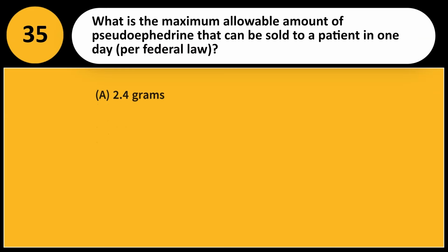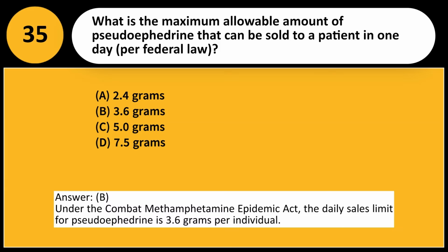What is the maximum allowable amount of pseudoephedrine that can be sold to a patient in one day, per federal law? A. 2.4 grams. B. 3.6 grams. C. 5.0 grams. D. 7.5 grams. Answer, B. Under the Combat Methamphetamine Epidemic Act, the daily sales limit for pseudoephedrine is 3.6 grams per individual.